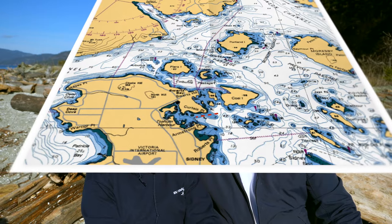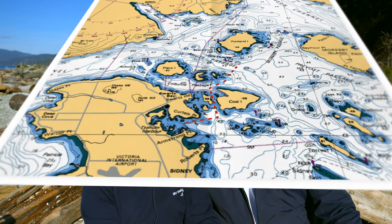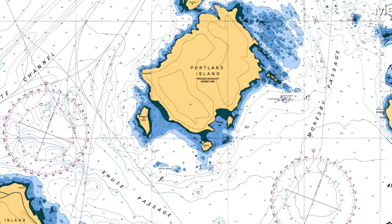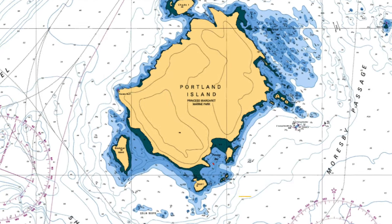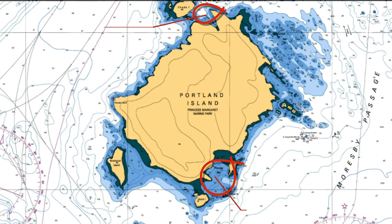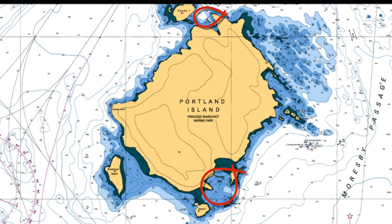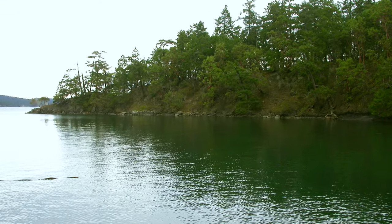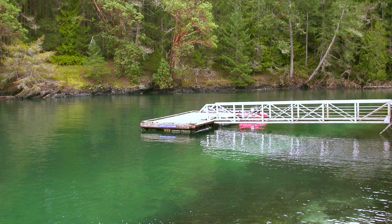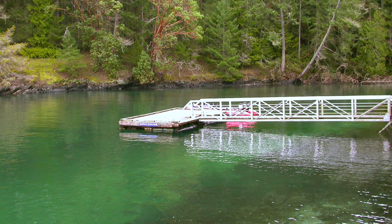So one of our favorite anchorages, of course, is Portland Island. What's nice with Portland is, coming from our marina in Sidney, it's about a 45-minute run to Portland Island. So again, on a Friday night, we can get there quickly. Portland has two anchorages, Princess Bay on the south end and Royal Cove on the north end. Royal Cove is quite small and it's more exposed to the, I guess, northwest? Yeah, a little bit north, northwest. Yep. And there is a small dinghy dock there, so if you want to go to shore from there with your dinghy, you can.